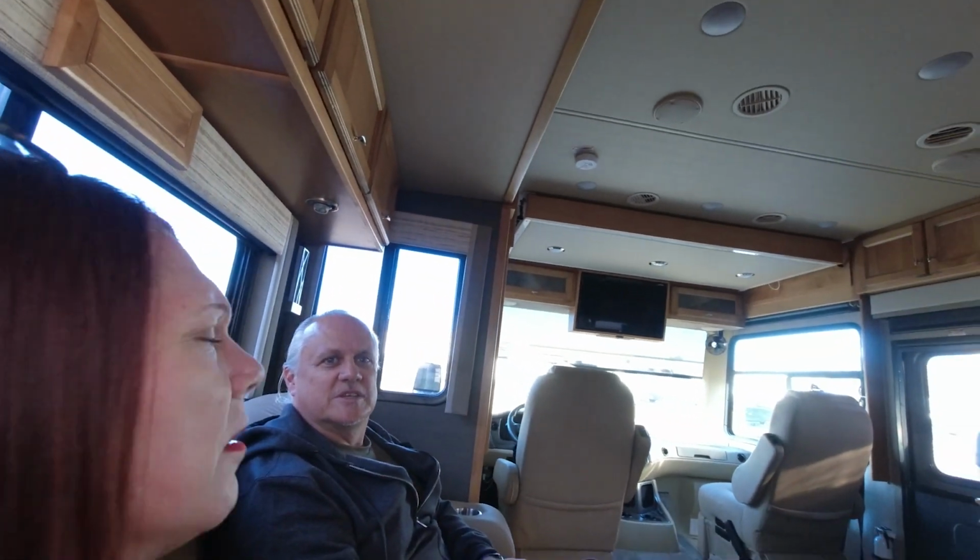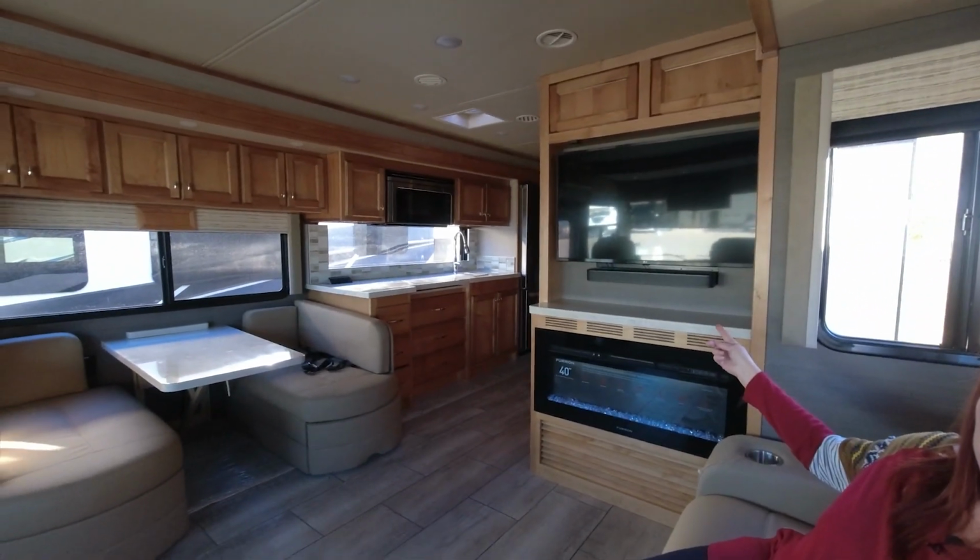And I just noticed there is a television above the driving area. Why is there a TV there? So there's a TV above the driving area. There's a TV here. And then there's also a TV there. I'm very confused right now. And then there's a TV in the bedroom as well. So this is an entertainment Class A. If you're a tailgater, if you're the kind of person that shows up to the football game every Sunday and you're entertaining a bunch of people, this is a great rig. It's the rig for you.